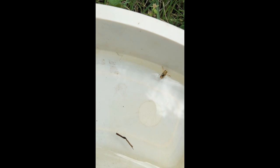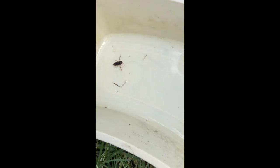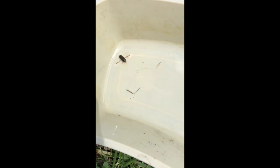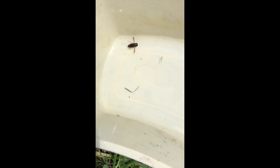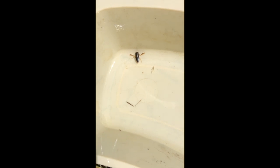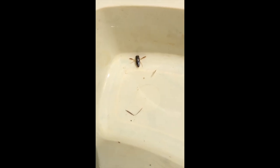What we're looking at now are water boatmen. Water boatmen use those hind legs that have fine little hairs on them like oars. See how he's rowing around? The large one is the adult. It's dark colored. It has full wings, so it could fly, and it could fly to lights at night if it wanted to. Prefers to stay around the pond where it's going to be eating small insects.